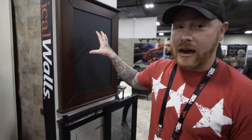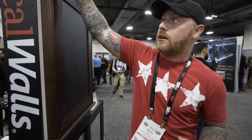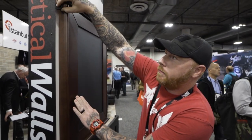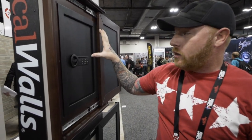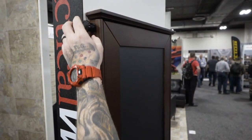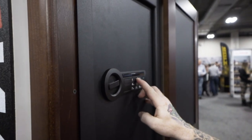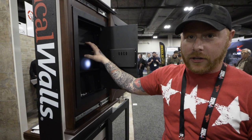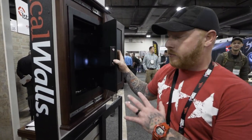So this is actually one of their newer products, based around one of their originals. They did a mirror, they do these chalkboards, and you take this little magnetic key thing, and this slides open. The original one was just a shelf inside of here, so it was pure concealment. Now they've added a safe to it, a vault, so you have to put in a passcode and you can get to it. So it's hidden in plain sight, but then it's also locked securely. So you have two points of safety. You've got your lock up here, and you've got a hard lock inside of a vault here.